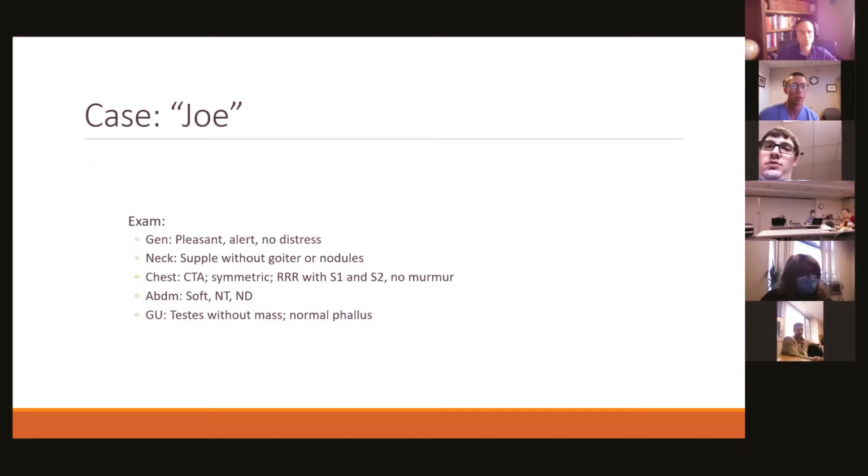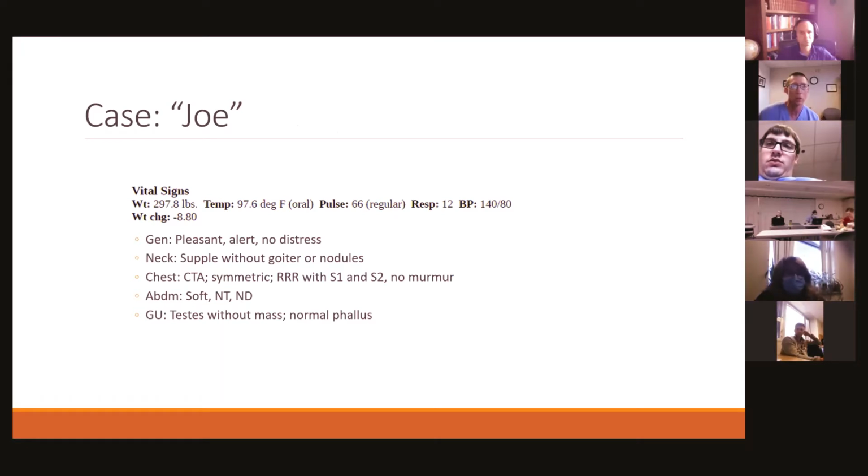On exam, when we see Joe, he presents with stable vitals. You'll notice that his weight is 297 pounds, almost 298 pounds. Joe's a big guy. He's about 6'7" or 6'8". He's just a really big guy all around. Otherwise, his vitals were stable. You'll note that his weight is down almost 9 pounds from previous office visit. And so that was consistent with his history of reported loss of appetite. On exam, everything kind of checked out okay. There was no abnormality really apparent.